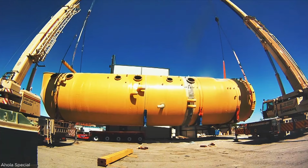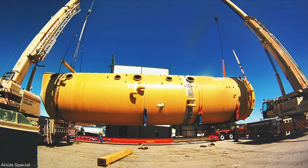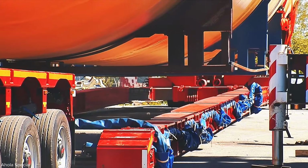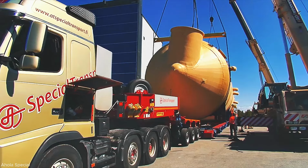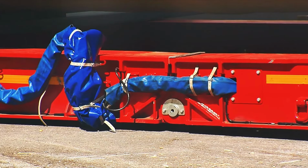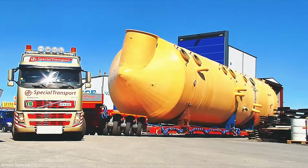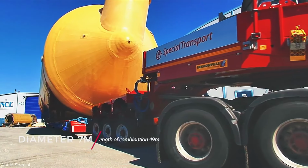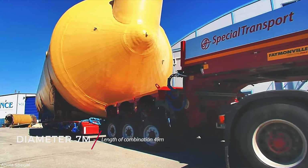Continuing the journey, the convoy merges into general traffic. The pilot escorts ensure smooth integration by managing surrounding vehicles and keeping a safe buffer around the cargo. Onlookers often stop to watch or photograph the impressive transport, but the operation proceeds efficiently, with minimal disruption to the public.